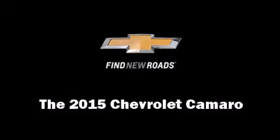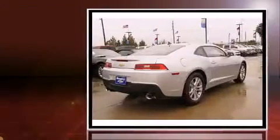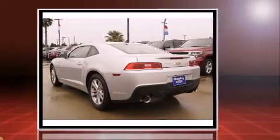Step into the 2015 Chevrolet Camaro. This two-door, four-passenger coupe offers the latest in technological innovation and style. Chevrolet made sure to keep road handling and sportiness at the top of its priority list.